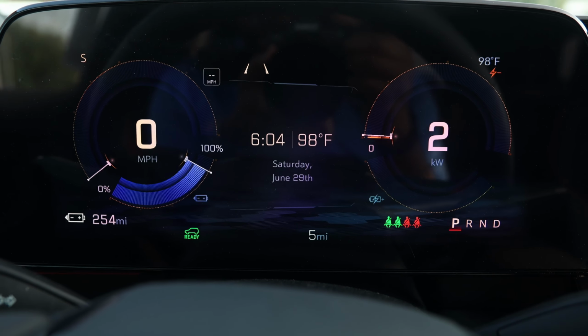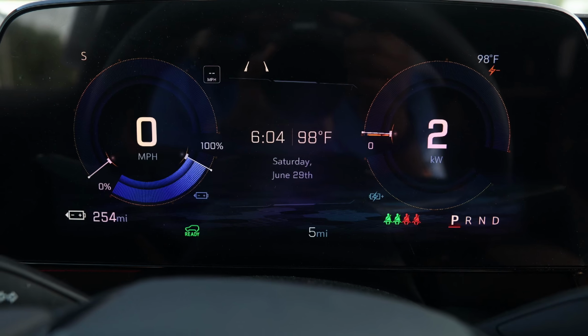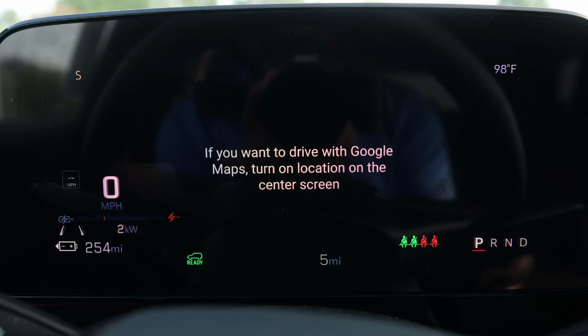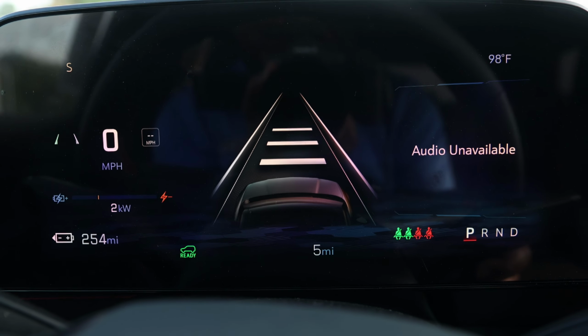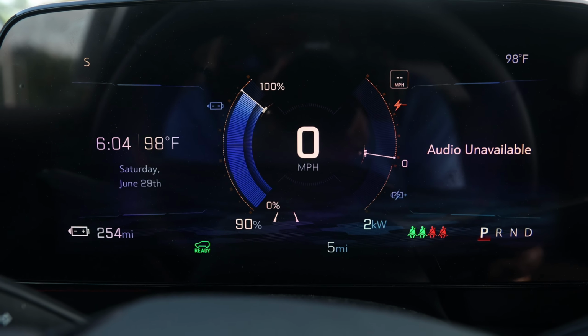Right here we're looking at the 11-inch digital cluster gauge. On the left you have your MPH with your battery percentage. On the right you have your kilowatts. In the middle you have your time. Using the buttons on the right side of the steering wheel, you can configure your cluster gauge, your Google Maps, your gap assist with your clean screen, and much more.